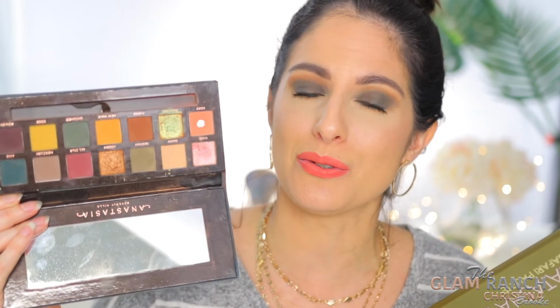Now, of course, this is just to show you guys numbers, but in reality, I think most of us wouldn't mind if Natasha Denona made her palettes 0.02 ounces and cut her price in half and gave us this size palette. I think most of us would be fine with that just because we don't go through eyeshadow like crazy people. But if you are a makeup artist, I can see you enjoying the Natasha Denona one because you're getting so much more product and you're paying a little bit less.